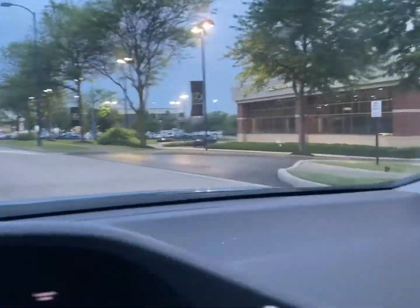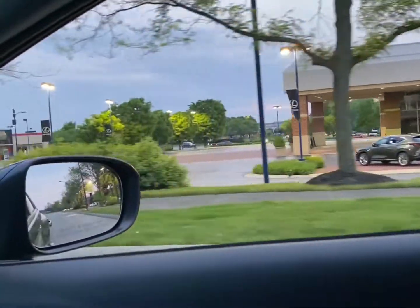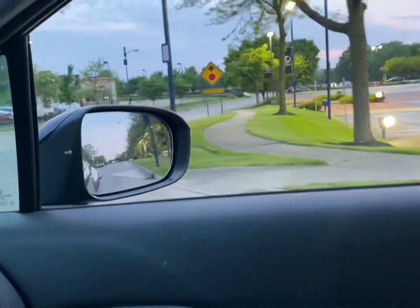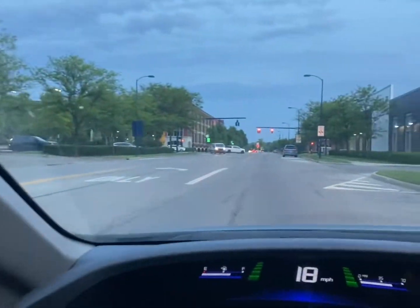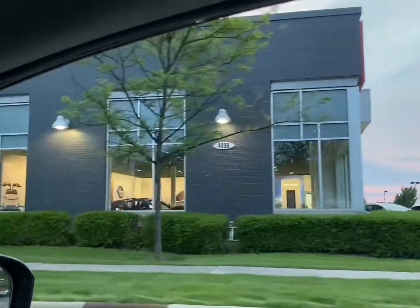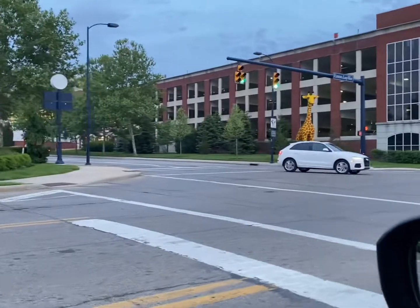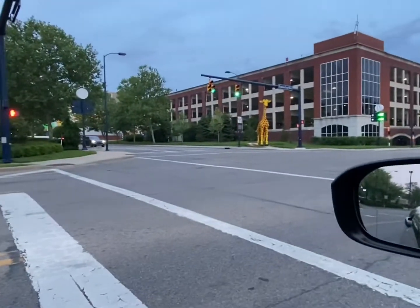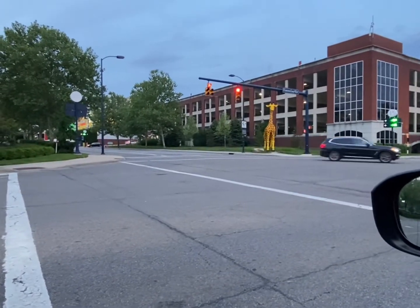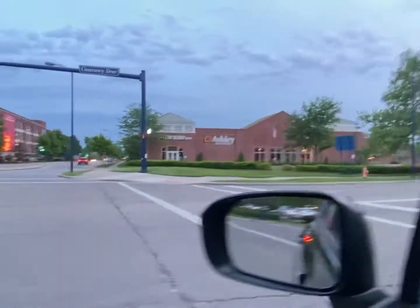This is still Easton area. There's this car dealer called Germain Lexus. They sell Lexus cars. Okay, this is a Tesla showroom here. That's a giraffe to advertise the Lego store nearby. That's Ashley furniture store.